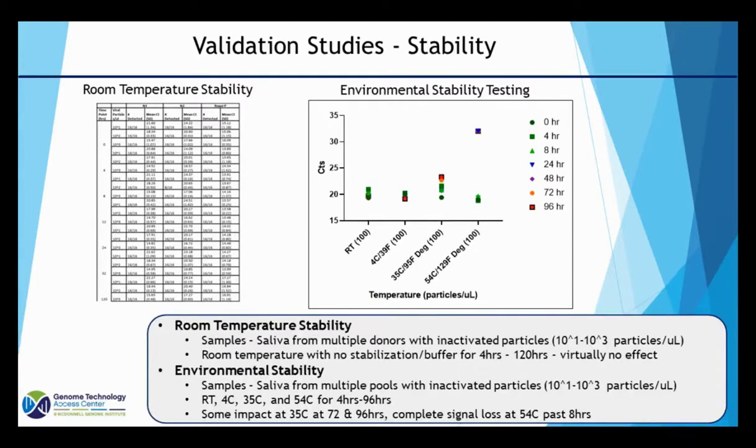So that was great. You can see that chilling them, at least not freezing them, but keeping them at cool temperatures also is perfectly fine. 4 degrees Celsius, 39 degrees Fahrenheit, 100 particles was unchanged for 4 days. At 35 degrees, we started to see a bit of movement. So 35 degrees Celsius or 95 degrees Fahrenheit, basically a hot day outside in some of the southern states. You do start to see a bit of decline, especially as you get out to the 72 and 96 hour time points. And again, this is 100 particles per microliter.